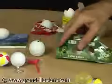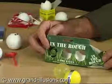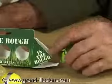This one, which we did sell on our site till recently, is a lovely idea. It's a camouflage golf ball, something you've never seen before, and when you hit it in the rough, you'll never see it again. Complete opposite of what should happen to golf balls, of course.